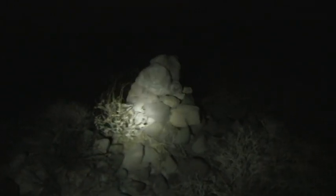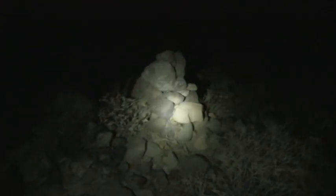I've come upon another desert rock cairn. All of a sudden, just out here in the wash, I was walking without the flashlight, just under the moonlight. There's a hulk of a mountain over there that I'm walking towards. My eyes are adjusted, and I stopped for a second, looked up, and there's this looming rock cairn. I know what these are. This is an old desert mining claim.